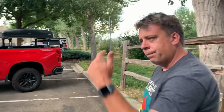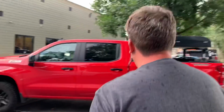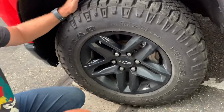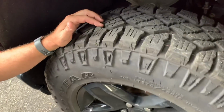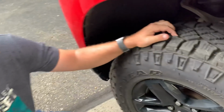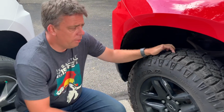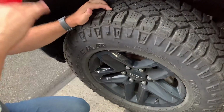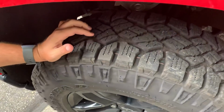But really briefly, if you want more of an off-road truck, the Trail Boss has a 2-inch lift from the factory. It has different tires. It has these Wrangler DuraTrac tires, which are very tough, and we've tested them throughout different conditions, even in the snow. They perform really well. These are about a 32-inch diameter tire. So this truck is sitting taller. It has a 10-speed automatic. This is an LT Trail Boss, so it has a lot of options.